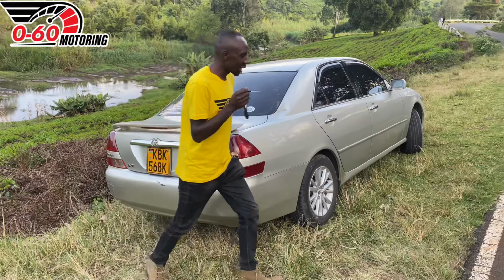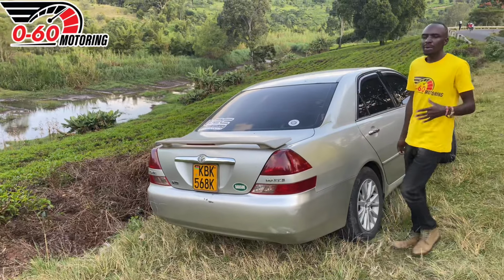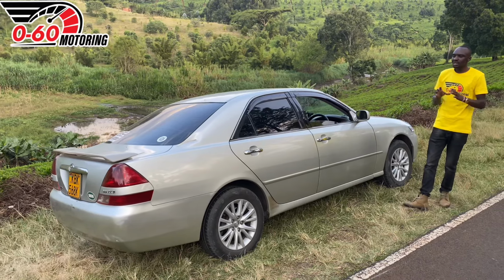When you're going to purchase a local used car, you also have to have an open mind. Don't be too ambitious. Don't, of course, expect maximum perfection, especially when you're purchasing a local used car. It's actually very important to ensure that whatever car you are purchasing, it's accident free.